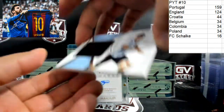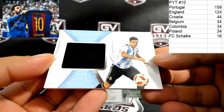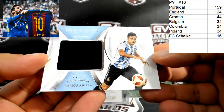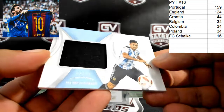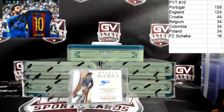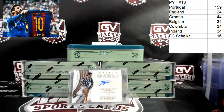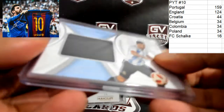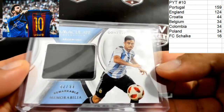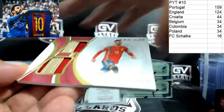After that, jumbo jersey numbered to 299, Gonzalo Martinez for Argentina. That is 82 of 99. That's going to serial number 2, Sox Breaker. Serial number 82 of 99.